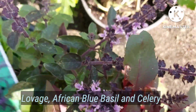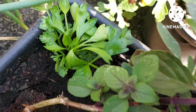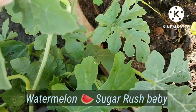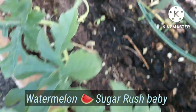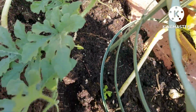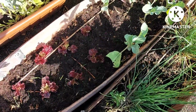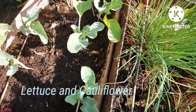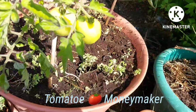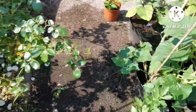This is African blue basil, my little herb patch. I've got lovage in here, I've got celery in here as well. Next to it is a watermelon, Sugar Rush baby. Hopefully I'll get a couple of watermelons. It's started to flower now. And I've got onions growing, I've got lettuce, I've got cauliflower, and I've got tomatoes here. Moneymaker, that's the variety. I was trying to think there.